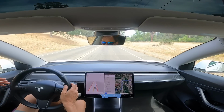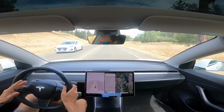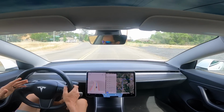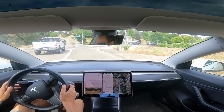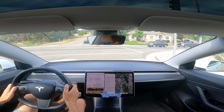That all being said, down this whole road, everything has been fantastic. Smooth around the bends, and good acceleration here. I'm at 40 miles per hour, and things are looking good. Now we take a right turn here. This is going to be the same type of situation with the stop sign. A little jerky move right there, unfortunately. I don't know why, but now it's taking a right turn here.